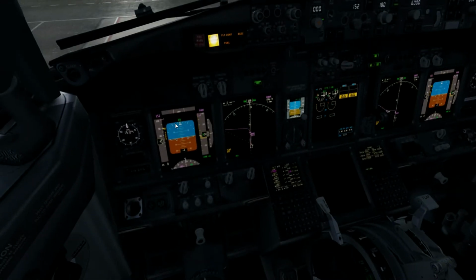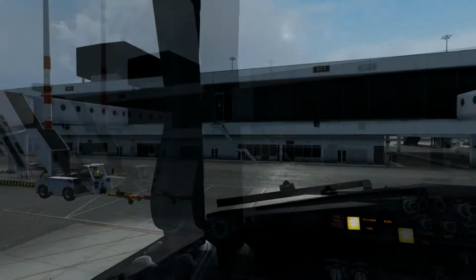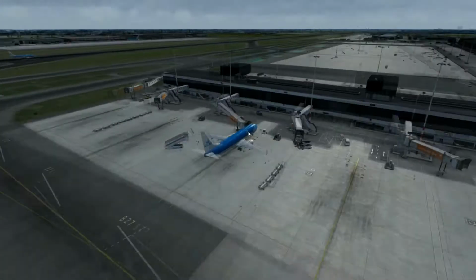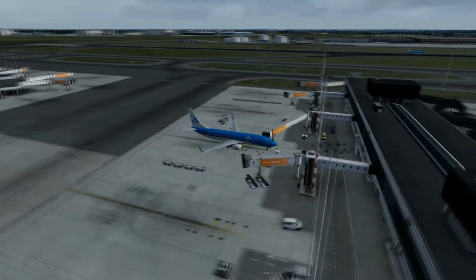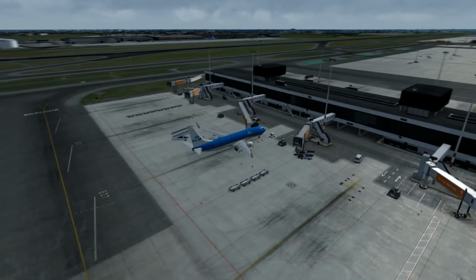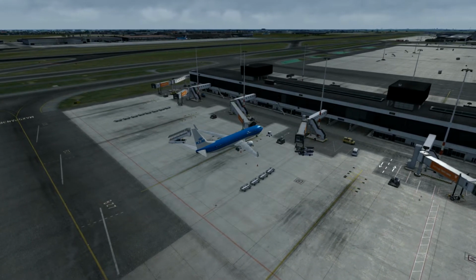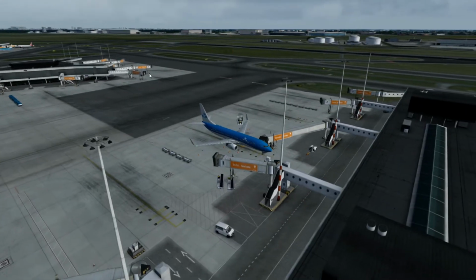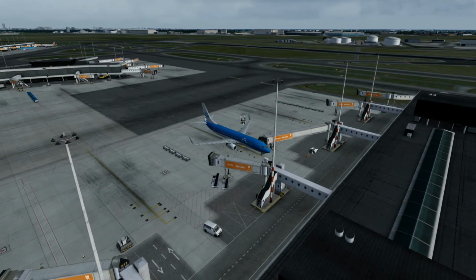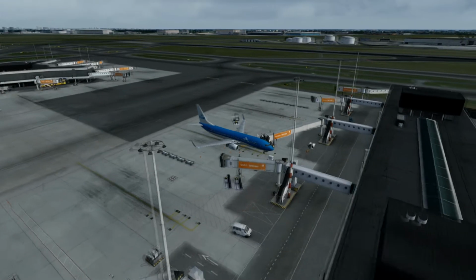Anyway, we're currently parked at stand Bravo 27, as you can see here, and you can see the KLM 737 in the background taking off from the 24, that is the runway that we're going to be using today as well. So the taxi time is not that long. Basically you need to push back and then we can taxi directly to the holding point.